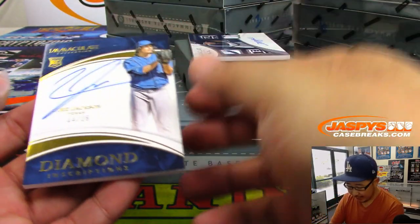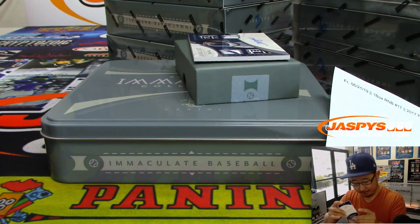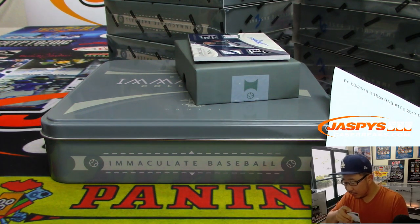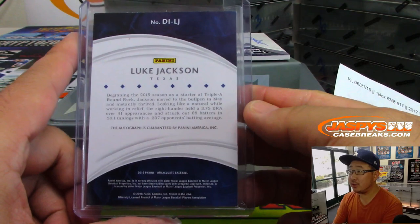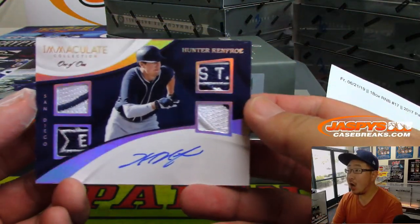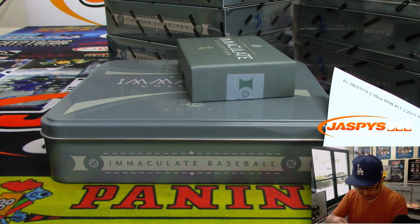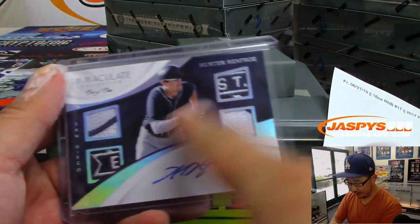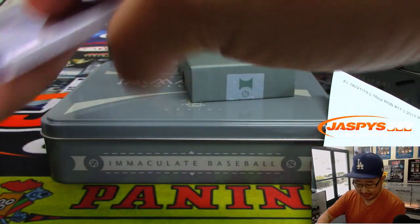We've got Diamond Inscriptions, Luke Jackson, 4 out of 25. That looks nice. Luke Jackson going to Eric. And this is a 1 of 1 Hunter Renfroe quad relic and autograph. Wow. Looks like a Padres anniversary logo is what those patches look like. You can kind of see the established and whatever. Nice. Pretty solid player there, too.